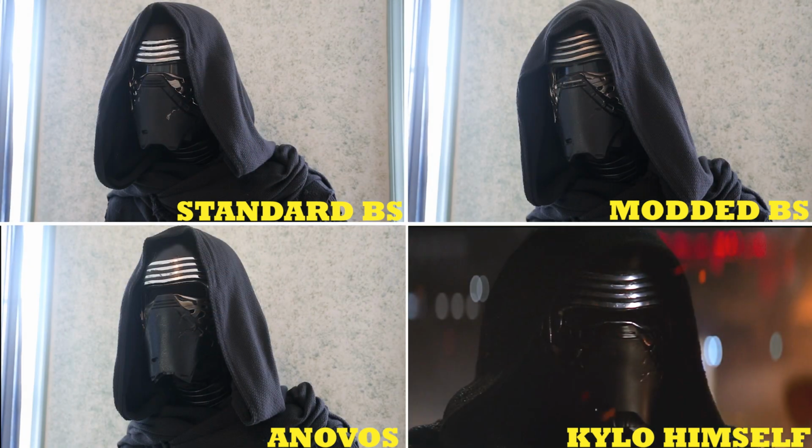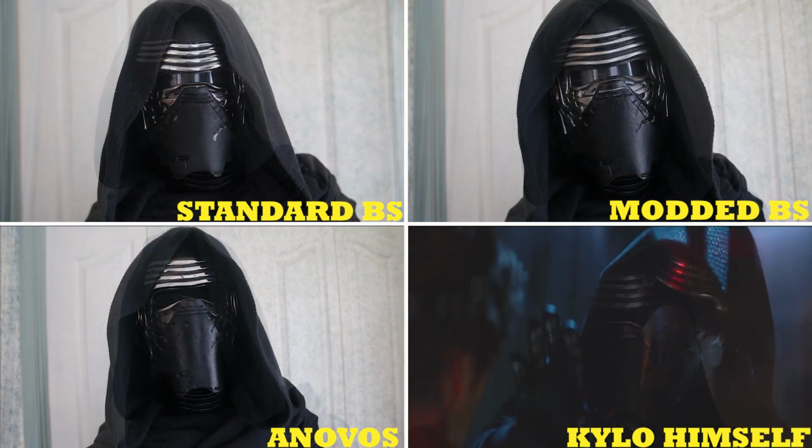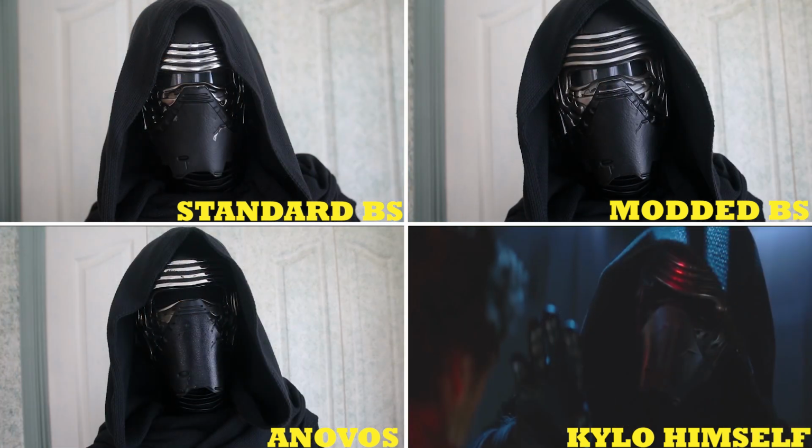But looking at the footage of the various helmets, I do want to make it clear that no one is really expecting a $90 helmet to be as nice as a $700 one. These side-by-side comparisons are meant to show you the differences between the Black Series and the ANOVOS, and just how noticeable those differences are is totally up for interpretation, as is the case for any costume piece. If you're in the market for a Kylo helmet, the decision you need to make for yourself is whether you prefer the look of the ANOVOS or the Black Series, and if you prefer the ANOVOS look, whether that look is worth $700 to you. To me it is, but to each their own.